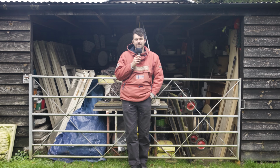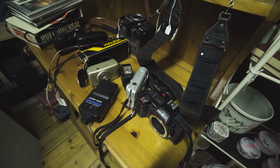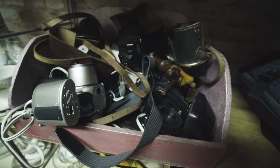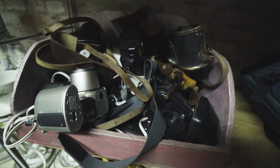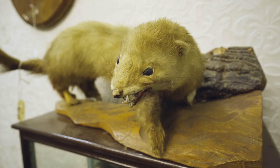At one point I thought I was going to have to buy a Praktica from this pile of cameras, but as I started testing them, it became apparent that none of them worked and this was in fact some sort of analogue mass grave. Things were looking pretty bleak and I was starting to think I should have made this a £20 taxidermy challenge instead, because there was loads of that.